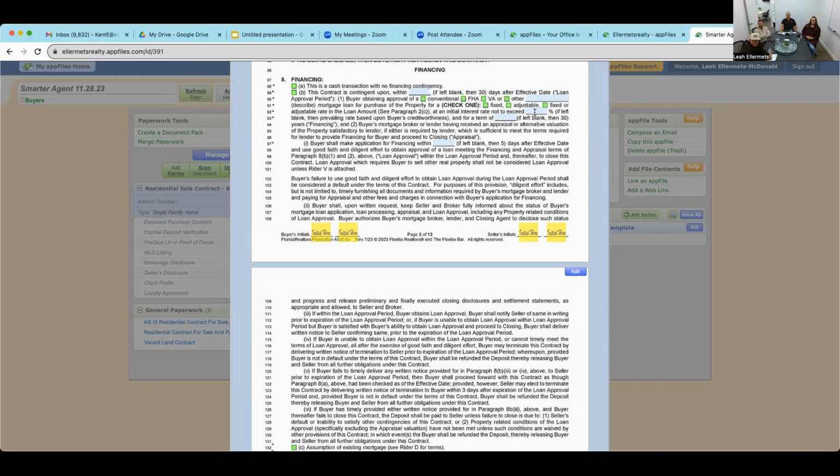And this is the most important thing ever: an initial interest rate not to exceed, boom. Because you can go to a hard money lender. The folks can't get the loan, they got denied. Well, my hard money lender will loan it to them. And yeah, it's a 20% interest rate, but you didn't select anything and they can get financed. All of a sudden their deposit is at risk. Because somebody didn't know to fill in that it's not going to exceed 8.5%.